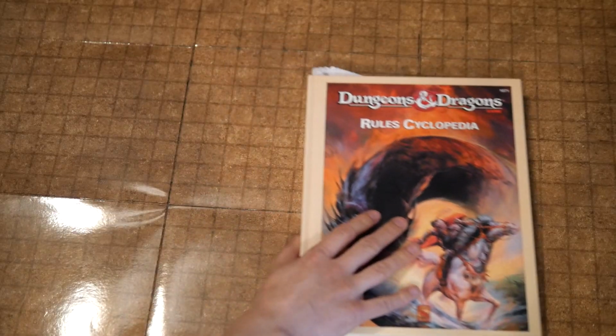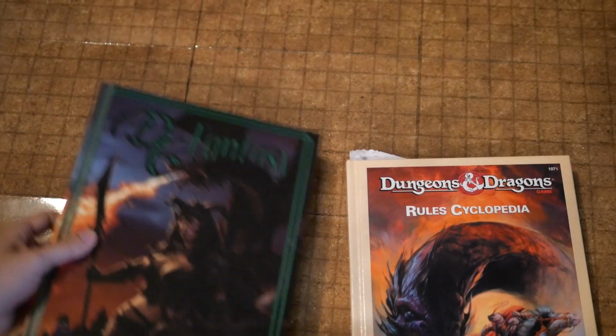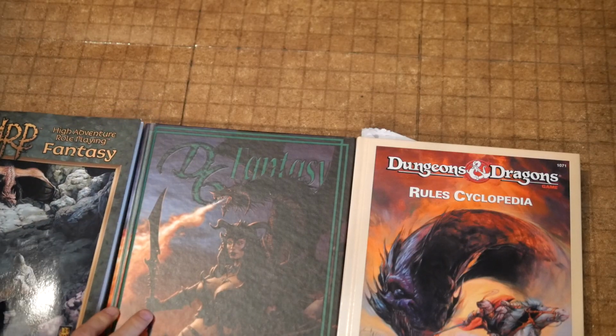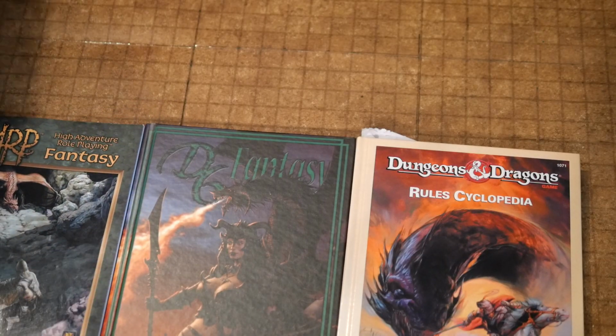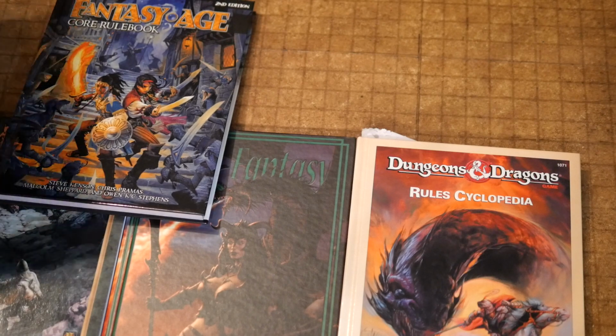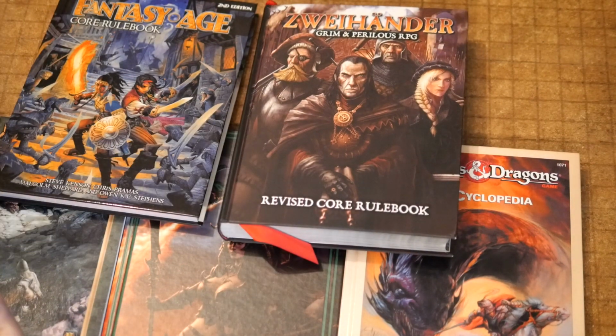Let's do a quick look at all of them, if I can get as many of them as possible in frame here. So here is sort of an overview of all of the single book RPGs that I recommend, and I think they all have their merits and are all worth it in their own way. Definitely recommend checking out these games.